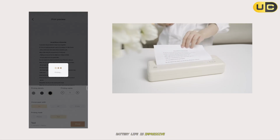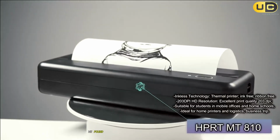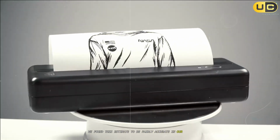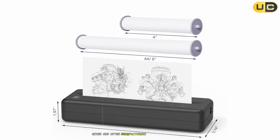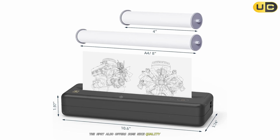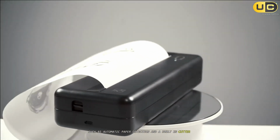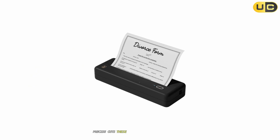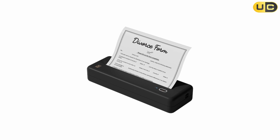Battery life is impressive, with the HPRT capable of printing up to 170 pages on a single charge. We found this estimate to be fairly accurate in our real-world testing, which is a pleasant surprise given how often manufacturers overstate battery life. The HPRT also offers some nice quality-of-life features, such as automatic paper detection and a built-in cutter for clean, precise cuts. These small touches make the printing process smoother and more enjoyable.